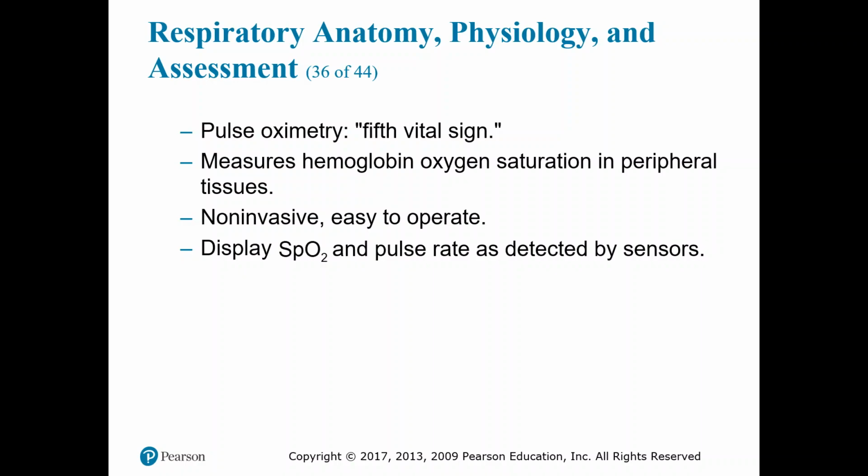But when we talk about pulse oximetry, we often refer to it as a fifth vital sign. Everybody wants to know what the pulse ox is. A pulse oximeter measures the hemoglobin oxygen saturation in peripheral tissues. So that's why it's on the fingers, on the earlobes. You may see them on the nose, the feet on infants or toes on toddlers. It is non-invasive. It's a sensor that sits on the skin and shines through and reads on the opposite side of whatever appendage it happens to be on, whether it be a finger, ear, nose, or toes.